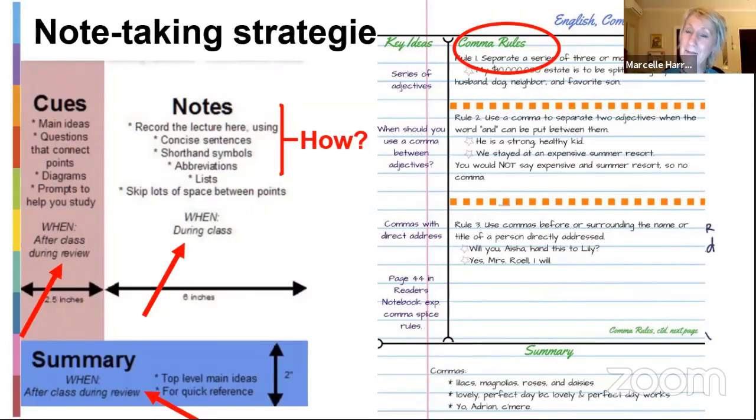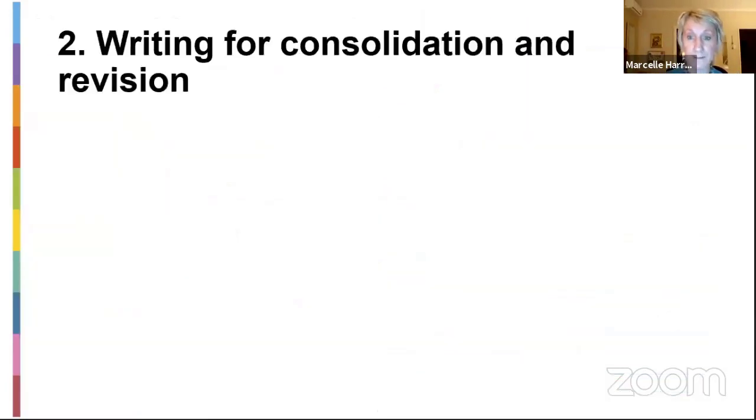All right. Rule 1, separate a series of 3 or more words. Then you've got rule 2, when you've got 2 adjectives with no "and" between them, you put a comma. Rule 3, a comma before people's names. Then their questions were here: when should a comma be used between adjectives? And for a little summary, they did little examples of each sentence using the different rules. Lilacs, magnolias, roses, and daisies, and then they use the rule. So this is one way to take notes and review afterwards.